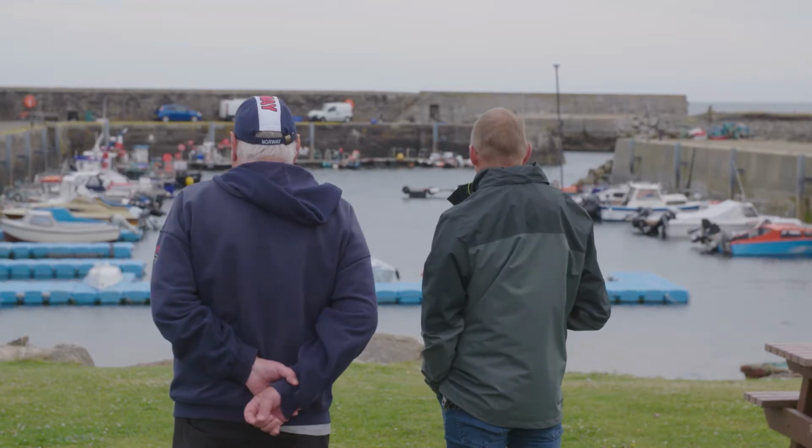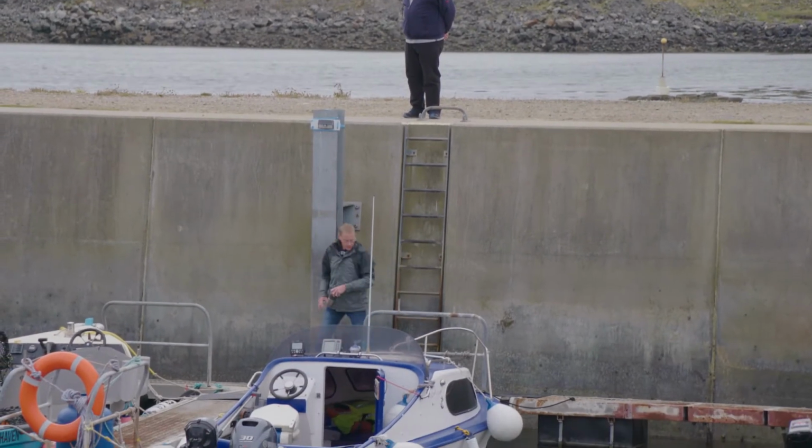I get a lot of enjoyment out of just being at a harbour and keeping it tidy and talking to people as well as being out at sea. I came here as a recreational fisherman. I started to get more involved and helped out around the harbour with other guys that had boats and things. I'm now running the harbour.